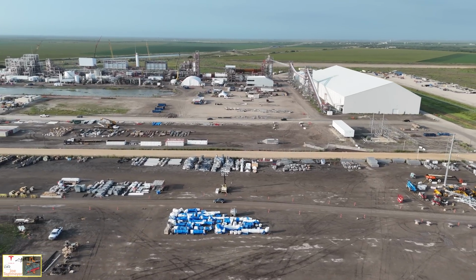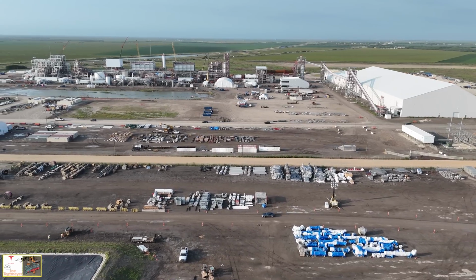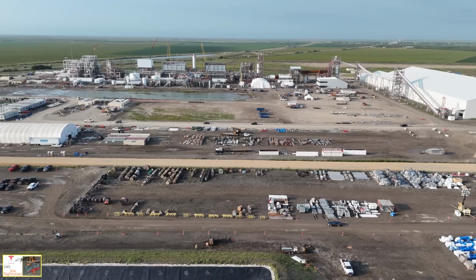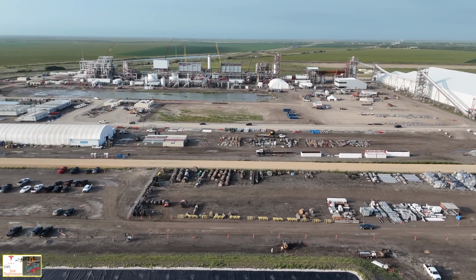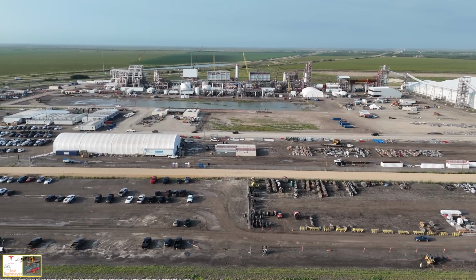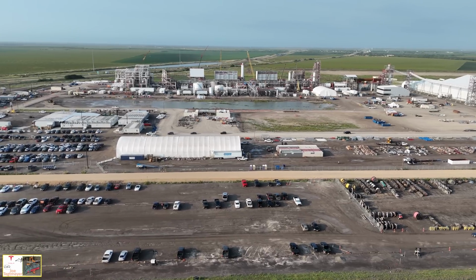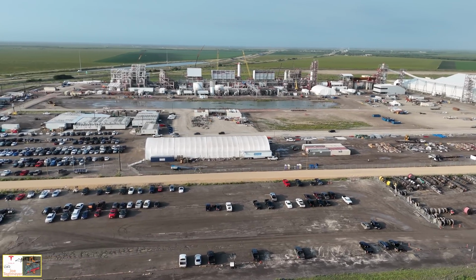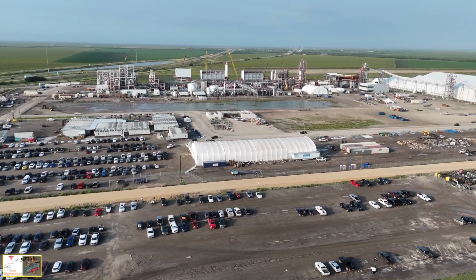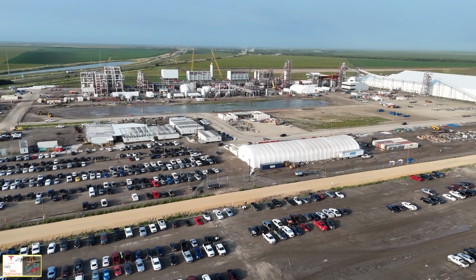Okay, I've gotten a little bit closer to this location where we see some more of the materials, that blue and white on the bottom right, being stored. Some other items, maybe even some building materials or some of the infrastructure needed for construction, are on the right-hand side of the screen. And then in the middle is this large Quonset tent-like structure. This is one of the very first, if not the first, structures that was added to the facility before they started doing the main construction.